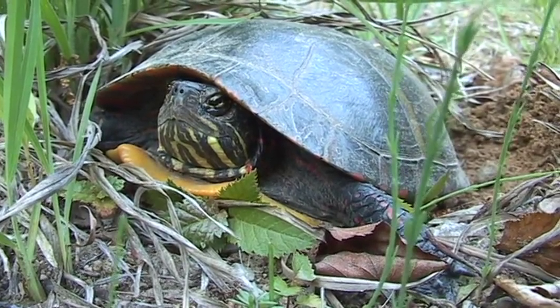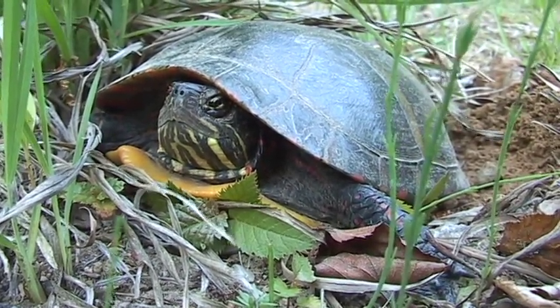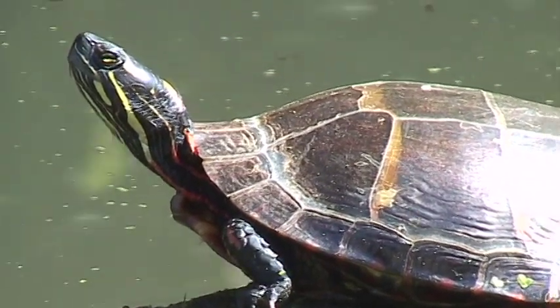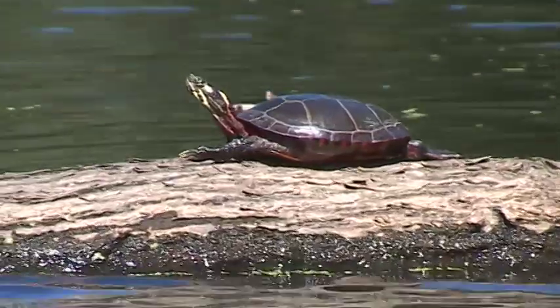Here's an eastern painted turtle, the most commonly found turtle in Connecticut. You'll often see many lined up on a log, sunning themselves on lakes and ponds.